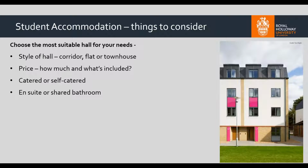Whether or not you have an ensuite or a shared bathroom, again, different options give you different things. Often this is one of the big areas that students really struggle with, thinking about sharing a bathroom. From students that I've spoken to that have lived in accommodation with a shared bathroom, it's actually not really that much of an issue. There's plenty of facilities, they're regularly cleaned, and you don't have to clean those shared facilities. They're cleaned by cleaners, which is one less job for you to think about.